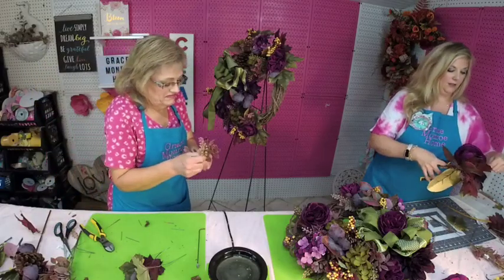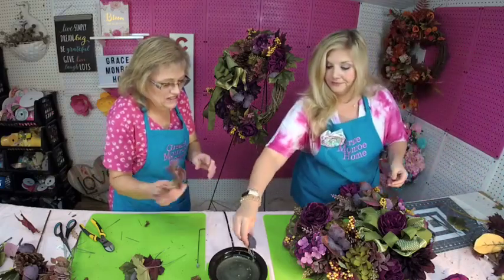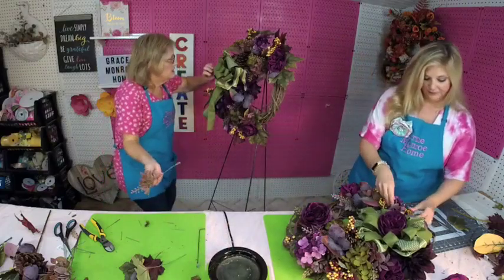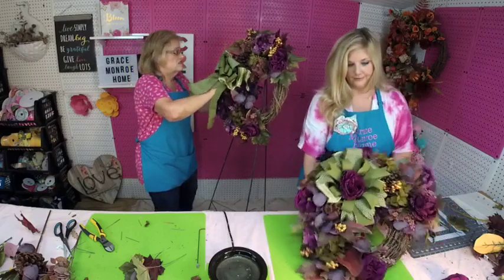Found another piece of that eucalyptus, which I was looking for. Oh, well. So that worked out. I need one more of these back here.